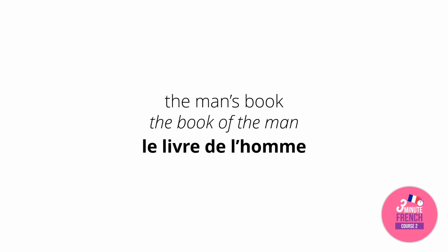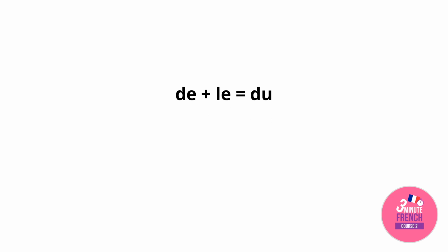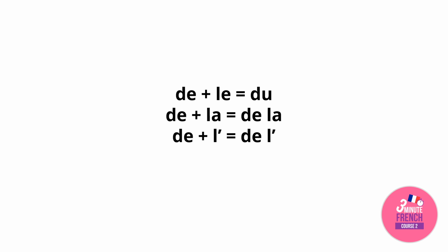Just remember that the word de contracts with some of the words for the. De plus le makes du. De plus la just makes de la, and de plus l apostrophe just makes de l apostrophe. But then de plus les makes des.